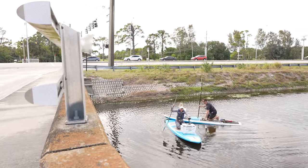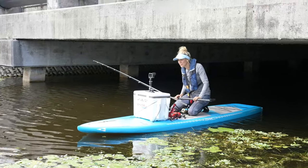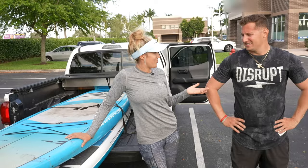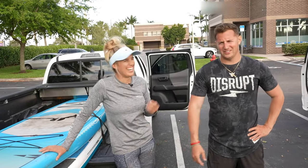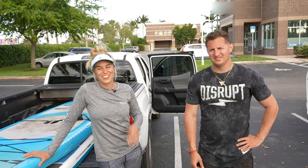Now we're going under. All right, guys, so we are wrapping up. We had an epic day on the water. First time paddleboard fishing. Are you sold? I'm sold. I'm getting one of these. It's so cool. And first time I ever caught a snakehead. So cool. We're going to head over to Ryan's and we're going to cook it up there.